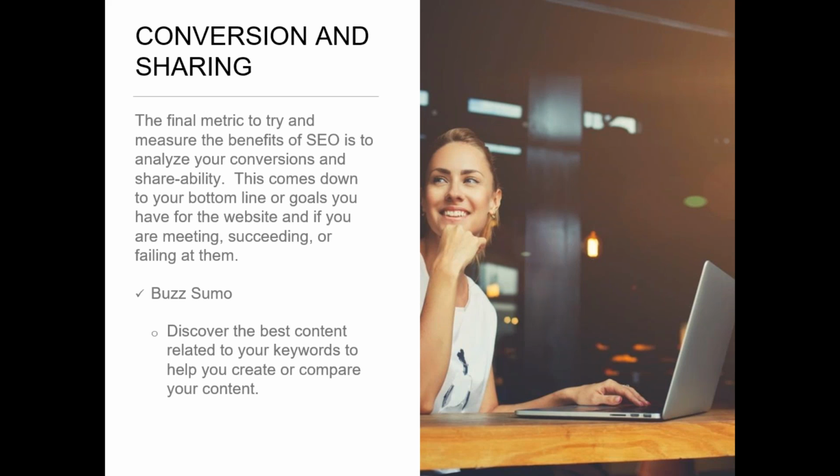One thing I would use for this, and one kind of cool tool that I like to use to compare content, would be BuzzSumo. It's a great website, but basically you can discover the best content related to a certain topic or keywords, and that will allow you to either create something unique and fantastic that people are going to like, or maybe you can compare your content. If you've already written 4 blogs about a subject, you can go in and say, okay, is this on par with what people have shared before, what they've liked before?